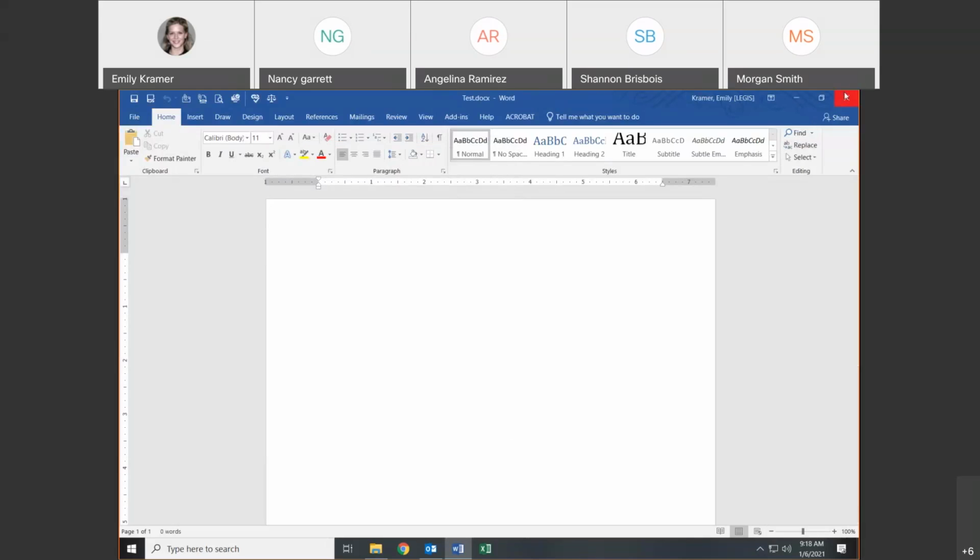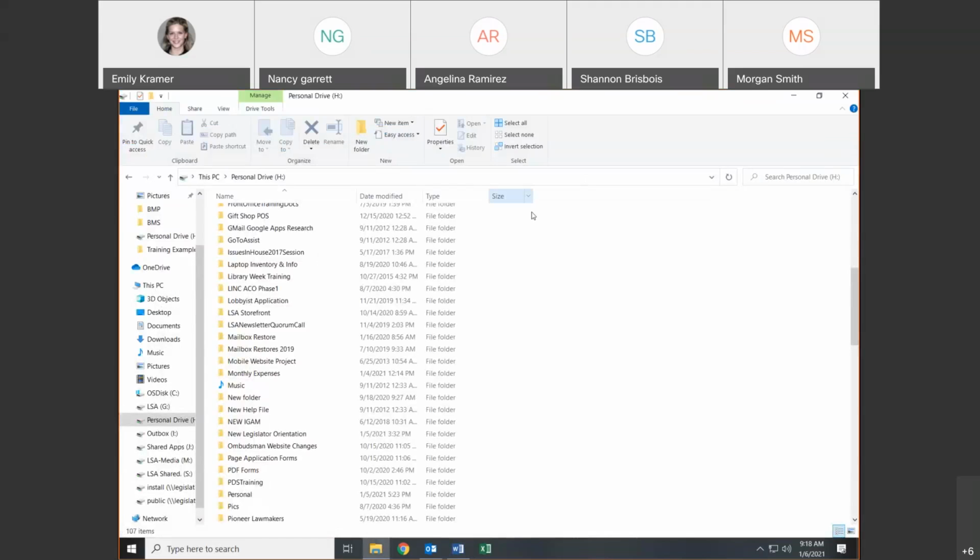And that will work across all of the Office applications. So Excel, Outlook, you don't really need to mess with because, again, that's all backed up for you. Your email is all backed up. So you won't be saving emails usually. But attachments from emails, of course, you can save to your H drive.